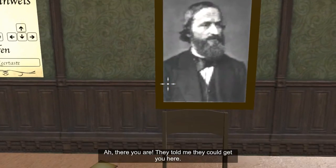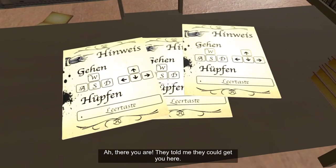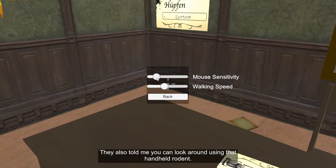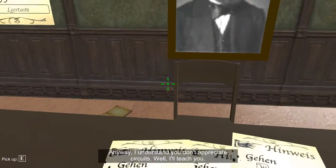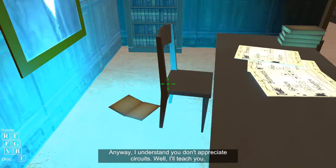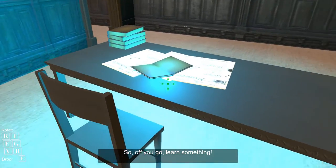Ah, there you are. They told me they could get you here. They also told me you can look around using that handheld rodent. Anyway, I understand you don't appreciate circuits. Well, I'll teach you. So, off you go. Learn something.